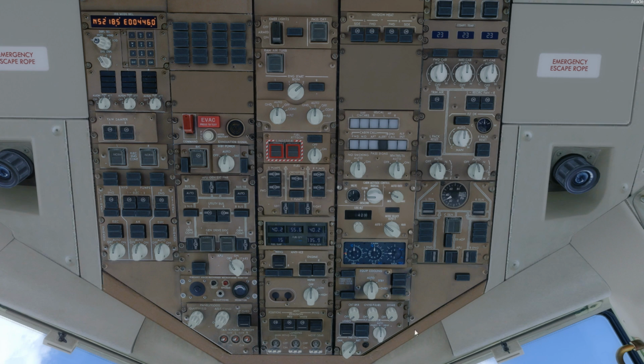Duct pressure still looks good. This all looks good. We can get the taxi light on since we're about to taxi. Let's also check the overhead, make sure everything is fine. Pressurization looks good. Lights are good as of now. Hydraulics are fine. Fuel pumps are good. I'm going to leave the crossfeed on just for another minute to ensure that we don't have any fuel imbalances. And we actually should be good to go.